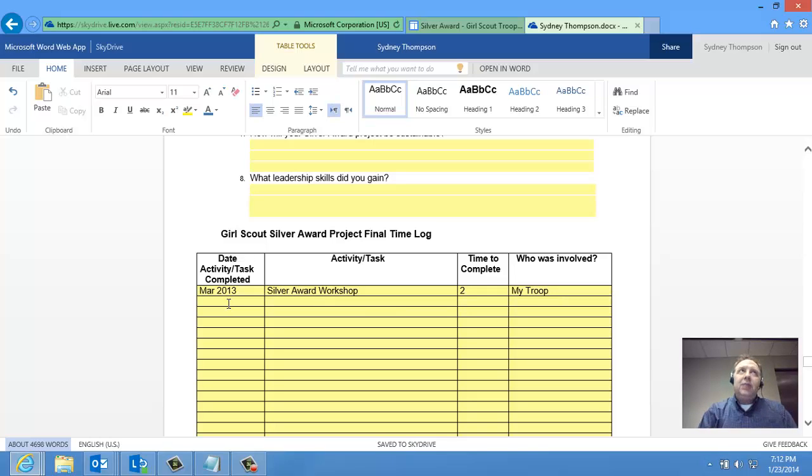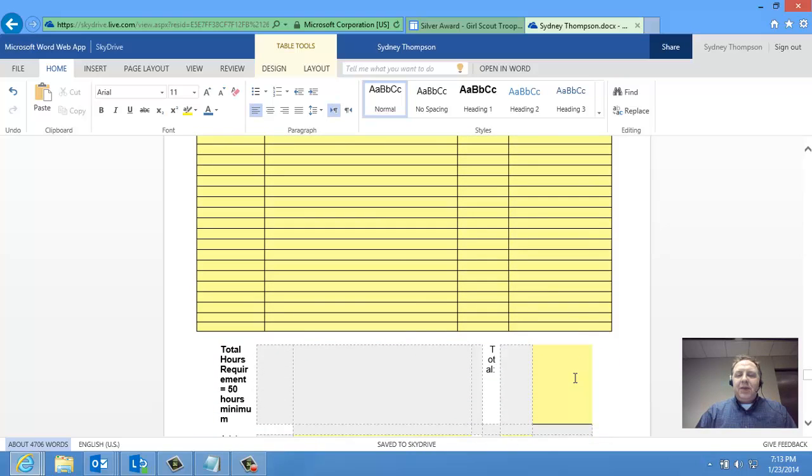And then let's say on February 5th, 2014, Sydney walked around Chanhassen looking for kittens, and she spent an hour doing that, and it was just me. So as you go through the project, you have to write down what you did and how long you spent at it, and then you'll add all those up down at the bottom, and it has to equal 50 or more hours for the project to be completed.